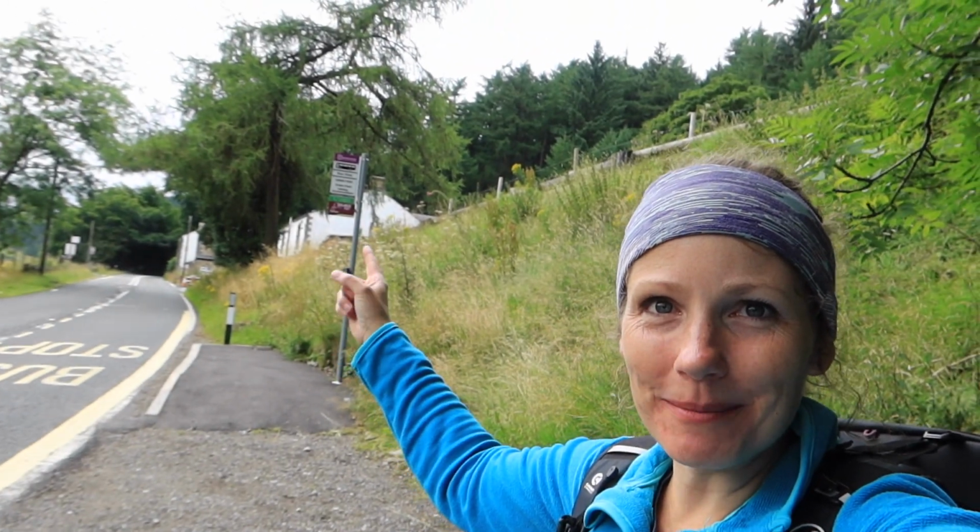I have now got down to Snake Pass Road, and just so you know, that is where the Snake Inn used to be, this white building. There's a bus stop here, and this is the lay-by that I was telling you about, just along here. So there is space for, I'd say, maybe 6 cars at a push, so get here early if you want to park here.